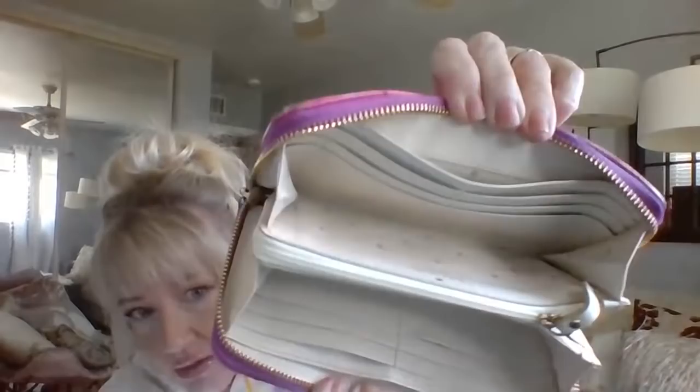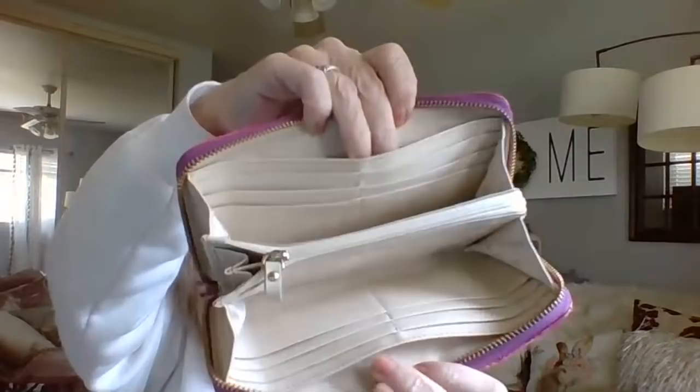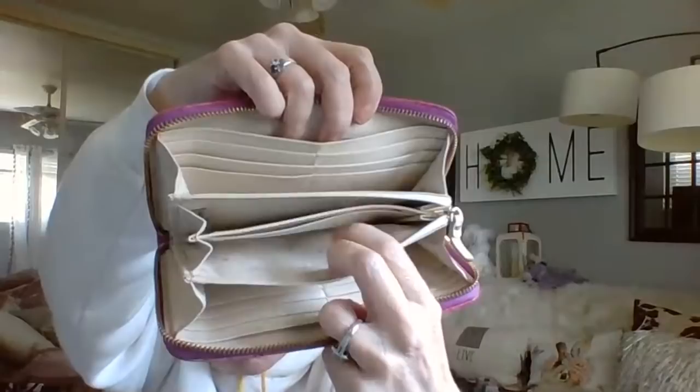Here's the inside. It's leather on the inside. It says Kate Spade right here. Got all of your card slots and bill compartments. And there's the coin compartment with like a little center pocket in the coin compartment.